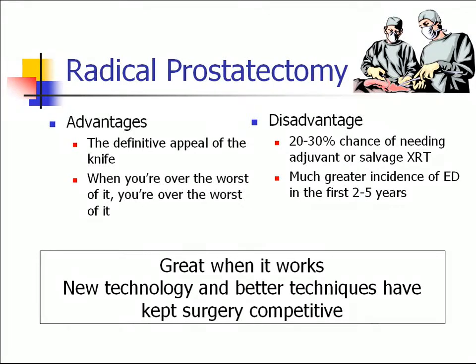Well, let's look at it from my perspective, and yours will be very different. But these are the advantages that I think of when I think of radical prostatectomy. The definitive appeal of the knife. It really is awfully nice, you know, and patients know that. The idea of having this thing in a pathologist's jar is very, very appealing. There's no question about it. And the other advantage, and I think maybe the most important advantage, is that when you're over the worst of it, and there are some bad parts, let's be realistic here, you're probably over the worst of it, for real.